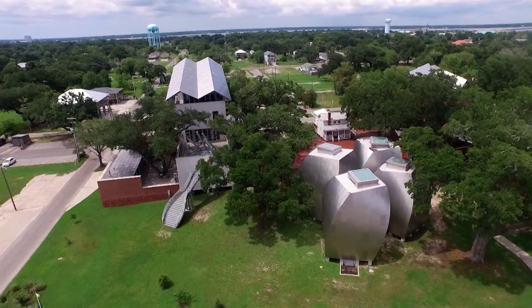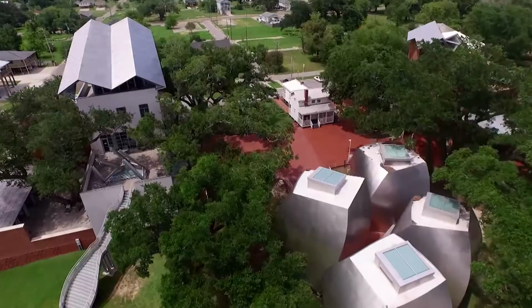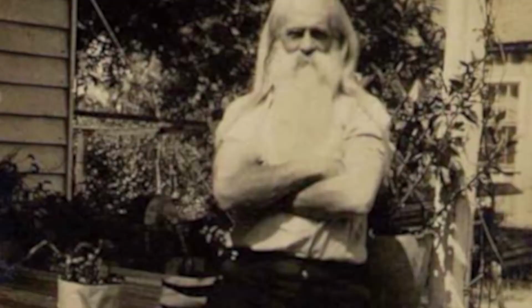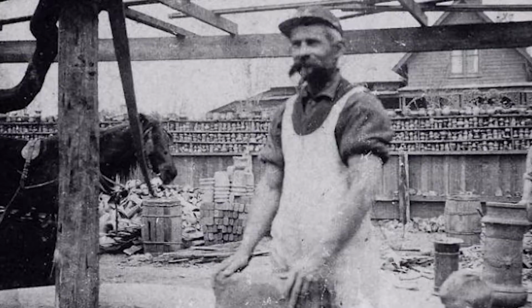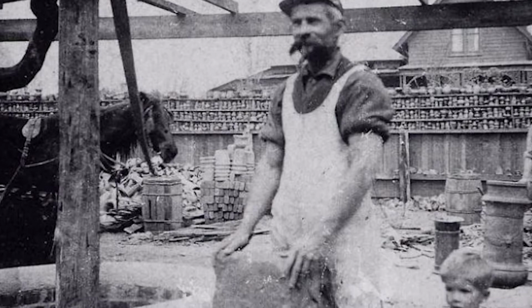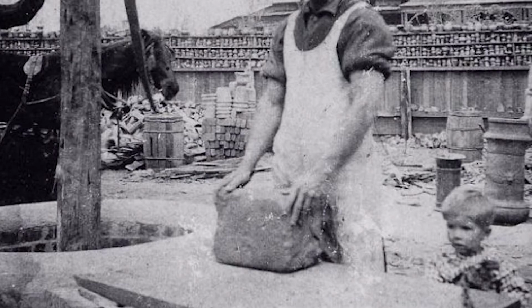George Ohr was born in 1857 here in Biloxi, and his dad was a blacksmith. And George just couldn't figure out what to do. They say he had almost 15 or 16 different jobs that didn't work. Well, a friend sent him over to New Orleans, and he met a guy named Joseph Meyer, who was actually running Newcomb College, which is now Tulane, and got George involved in clay, and he just found himself. He felt like a duck in water, he said.